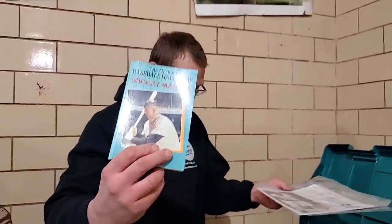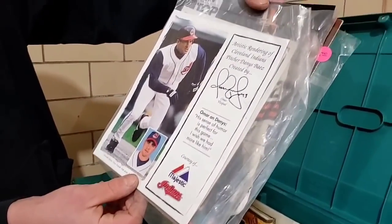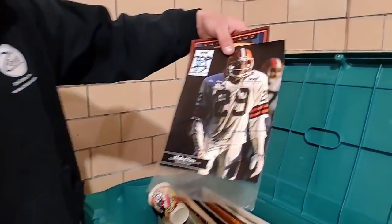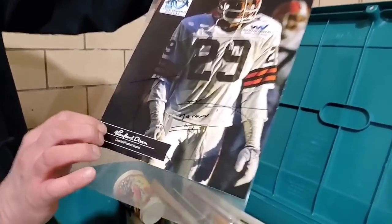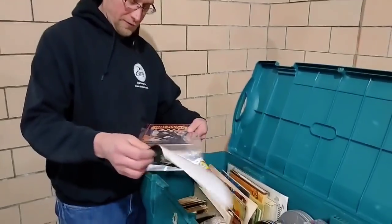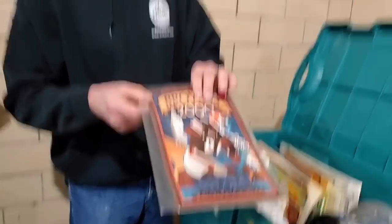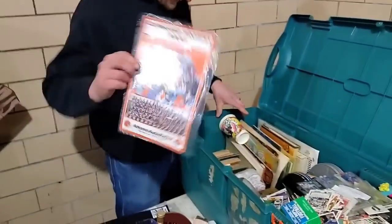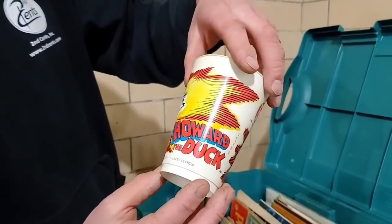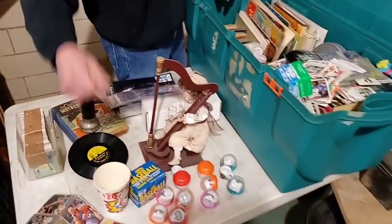Mickey Mantle. A Cleveland Indians pitcher, Omar Baez. And we got some kind of football autograph right there. Hanford Dixon. Cleveland legend. Browns 2000. Building a winner. Took 20 years, but yeah. And look at this. Howard the Duck. Howard the Duck cup. Is that awesome or what? 1977. Yeah, that was filmed in Cleveland. Howard the Duck, I believe. You're correct.